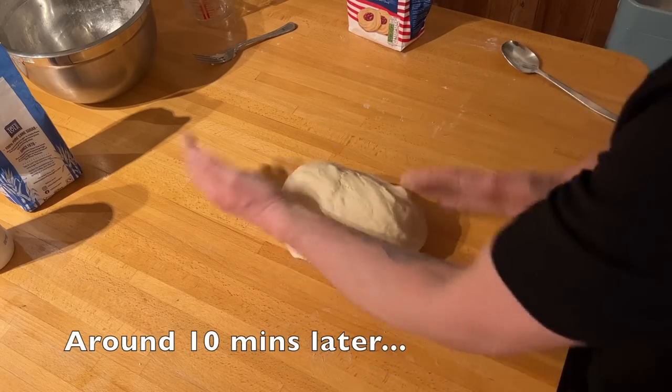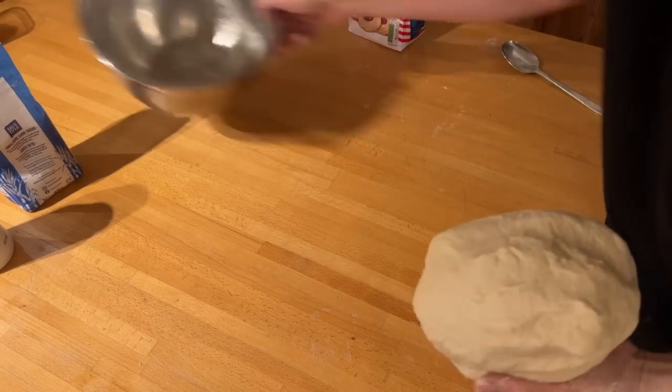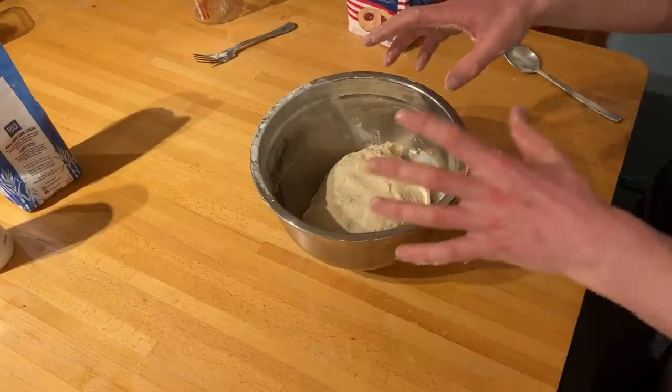Right, that's lovely and stretchy now. So now you pop it in the bowl and you leave that to rise until it at least doubles in size.